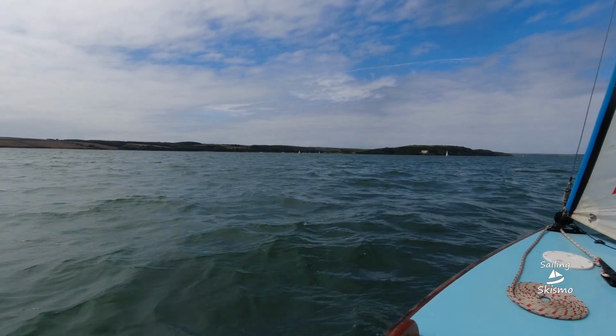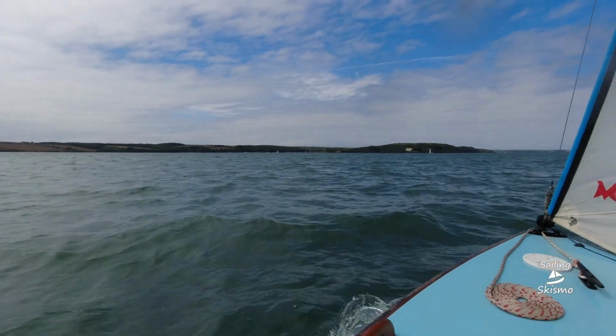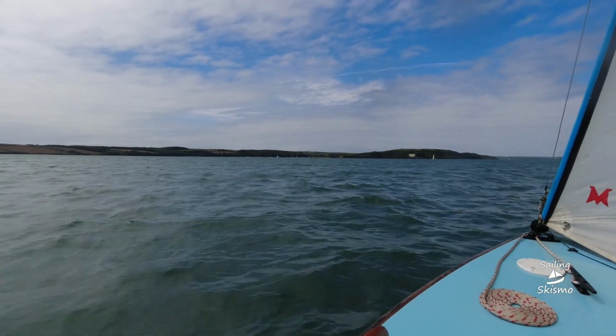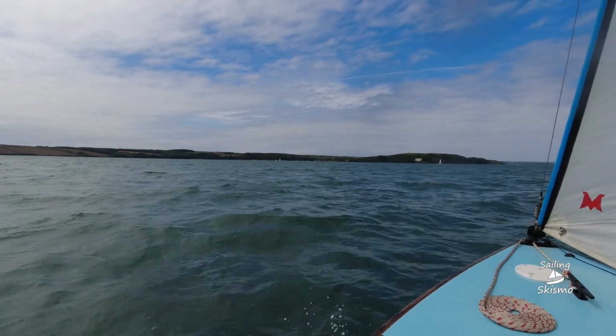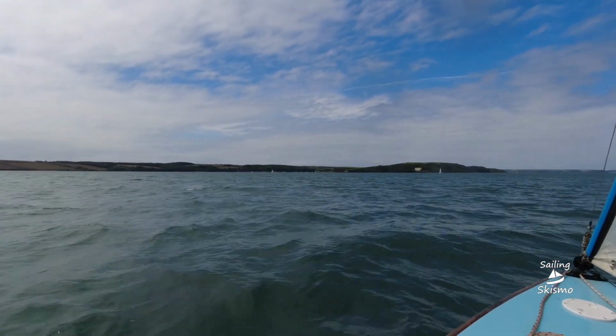It's an incoming tide as well, so we've got a few knots of tide against us, so it's been quite slow going but enjoyable, and the sun's come out.